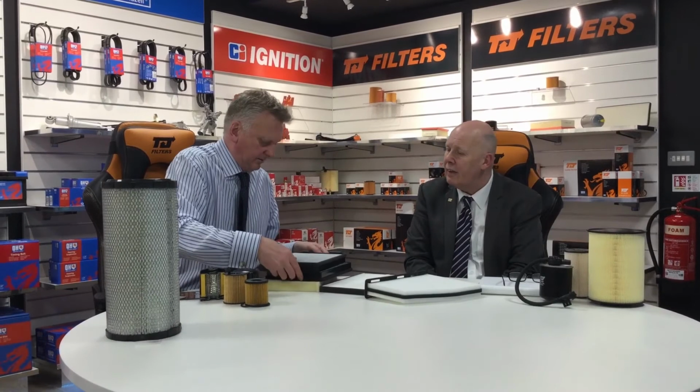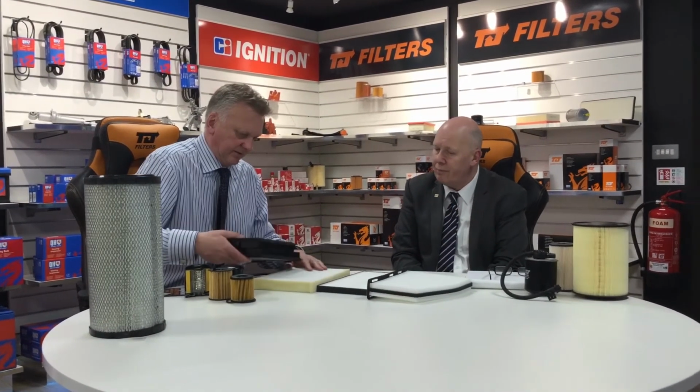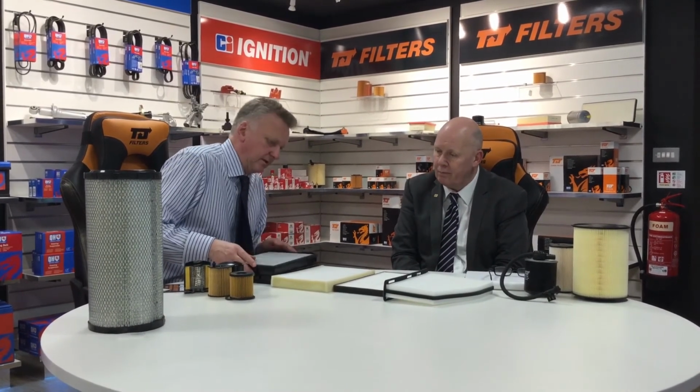I know that obviously we can talk about cabin filters. First of all, it's location, isn't it, on vehicles? They tend to be in the dashboard of the vehicle. Some of the more expensive vehicles, you'll get some in the back as well. Okay, so I've got two here, the same, and then I'm looking at four different types. So what am I looking at here, Ron?